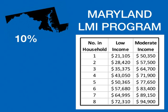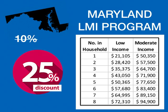But they have a special program that's written into the law by the state government here in Maryland, that if you're considered to be low to moderate income, you actually get a benefit of a 25% discount instead of 10%. So you can see the list here, how many people are in the household versus what's considered to be low income or moderate income. As you can see, the more people that are dependents in the household, the more the income level goes up.